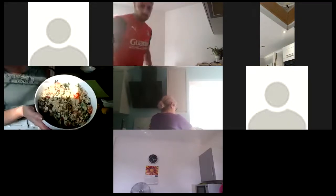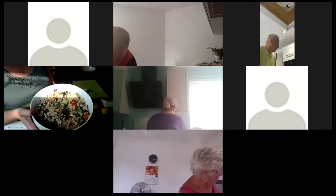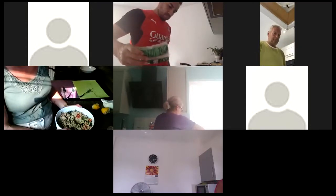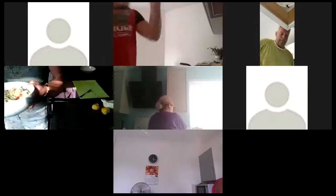Everything's in, and that's what mine looks like now. So I finished it off with the lemon juice and salt and pepper. Right. And then what I'm going to do is pop it in the fridge to keep it as cold as possible while we do the halloumi. So I'll wait for you all to catch up. I'll just pop mine in the fridge.